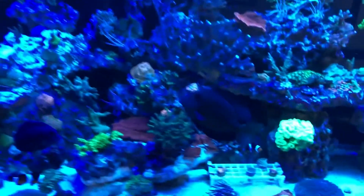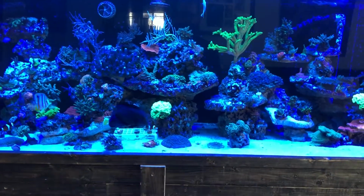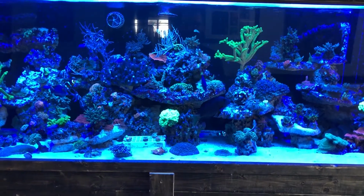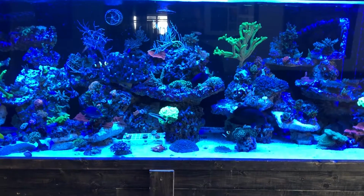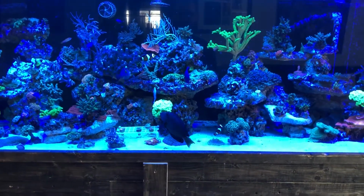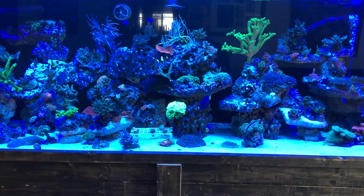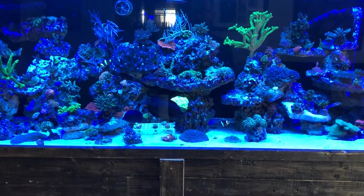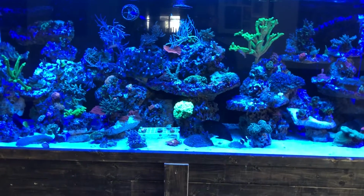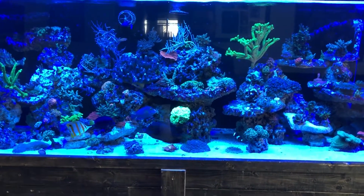Also, with a reef tank, try to go with the biggest volume of water. You guys have heard that time and time again. The more water you have, the more stable your parameters are. If you're new to the hobby, I feel like a 50-gallon or bigger is better for you. Unless you've had some experience, but if you're a newbie and have never touched a fish tank except for freshwater, go with a 50-gallon.